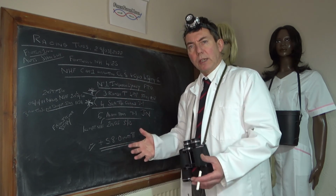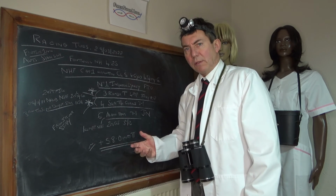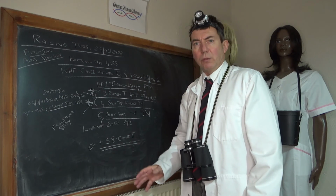We're building up some good data on the start of the flat, so we expect to be moving forward rapidly very shortly. And we're currently plus 58.0 units profit overall on the account.